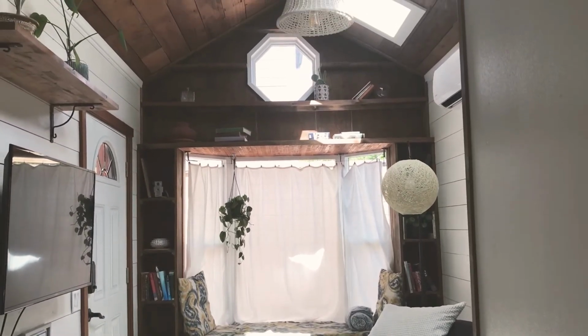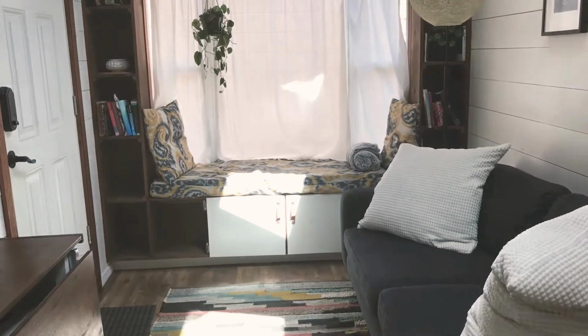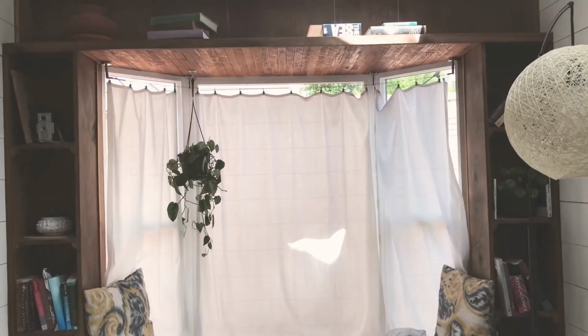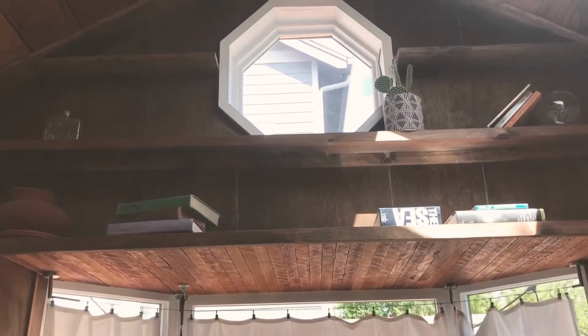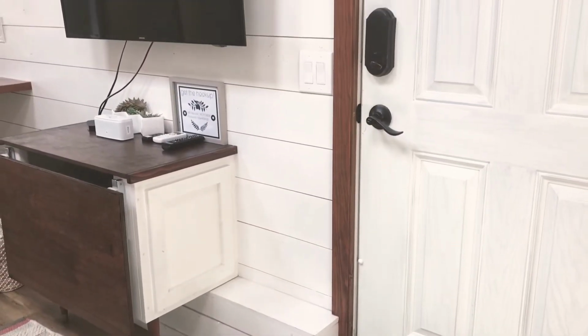Coming into the living room space, you've got a TV you can use. That table to the left there actually folds out so you can use it as a table to eat at if you need to. Again, this was a very custom made tiny house, so this whole area right here is just built with reclaimed wood. So it's a beautiful feature of this side of the tiny house.